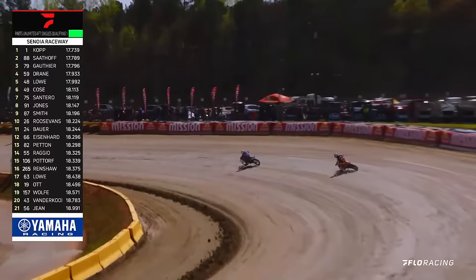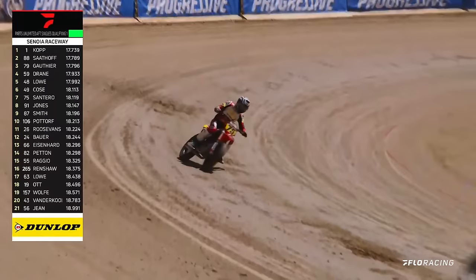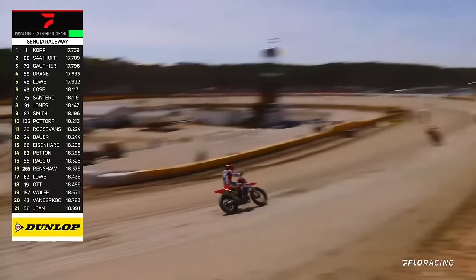Jared Lowe, the 63, is out there on the track. He's currently 17th right now. Reese Potter from Kansas goes up to 10th on that lap. 18.213 for Reese the Beast. You see the little bit darker spots right there. When those bikes are hitting it, the dirt's breaking away. There's the California kid right there, Chad Coase, on the Waters Auto Body KTM. The 49, currently 6th quick here in this qualifying session. White flag is out.